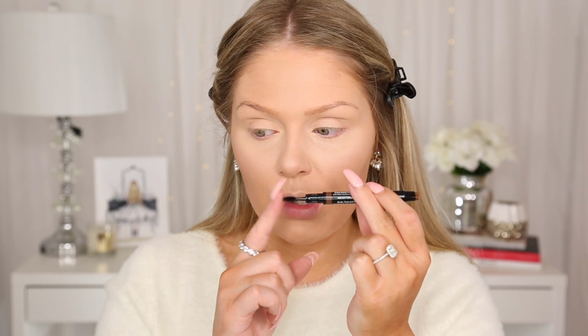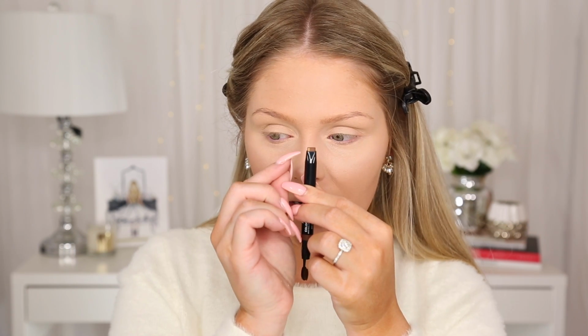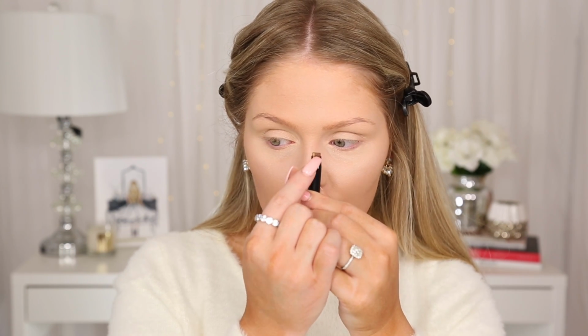So basically it's supposed to be a balayage for your brows, so I'm like, okay. There's a little kabuki brush on one end, which you use to blend out the product, and on the other end there are two different colors. I don't know if you guys will be able to see it, but there's a lighter shimmer shade here, and then the regular color there.